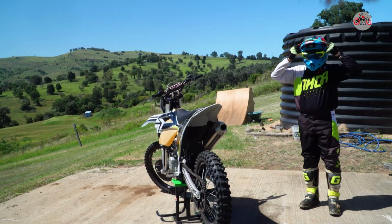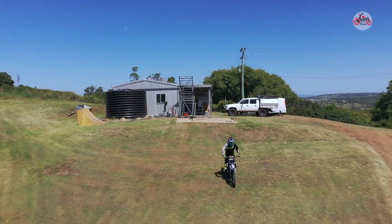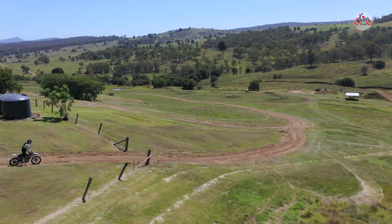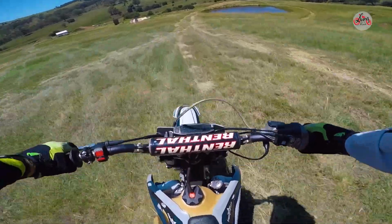Thumpstar in particular, they hit Australia in 2003, and would you believe I actually raced a Thumpstar 50 at a pit bike event on the Sunshine Coast way back in 2003, so it's 20 years ago.